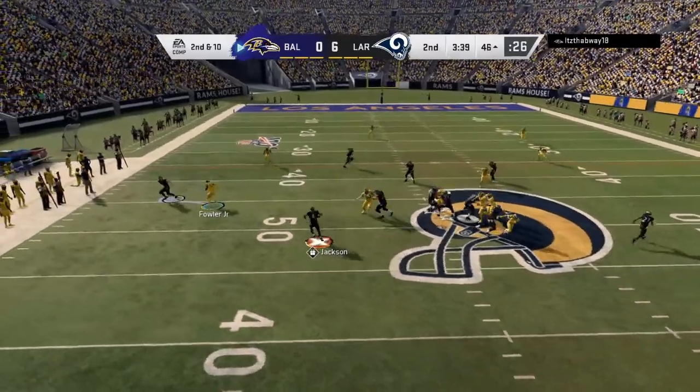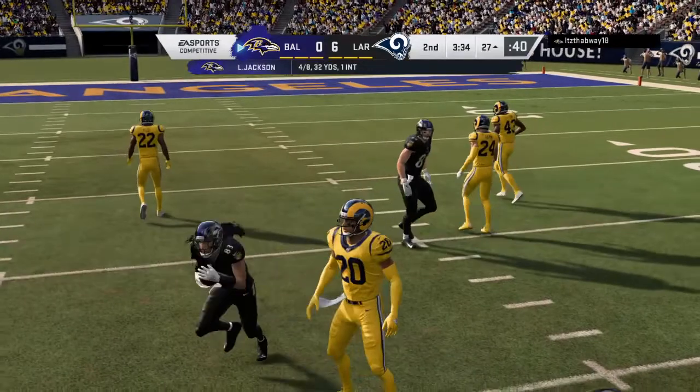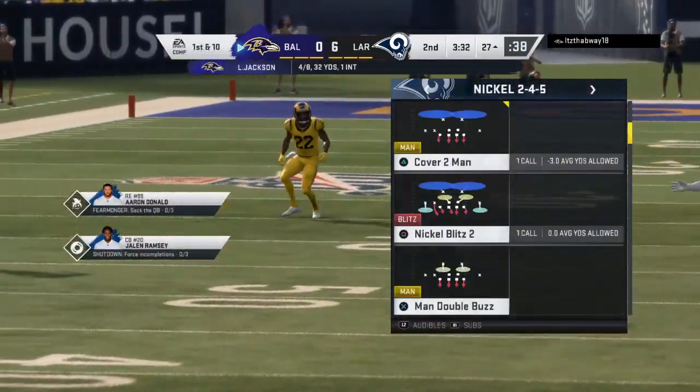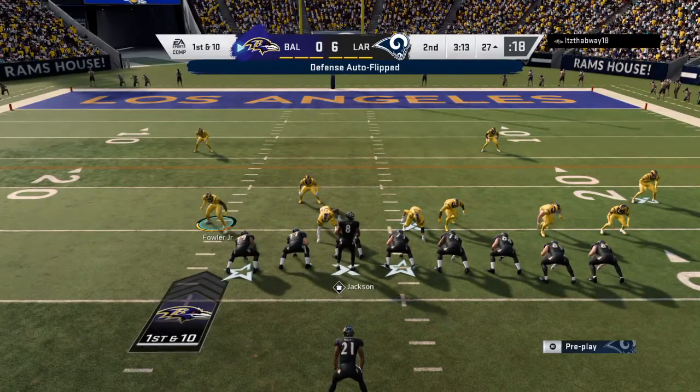Throwing again. Jackson dancing to his left. It's brought in here by Willie Snead. And he works it past the 30, almost to the 25. This offense finding its legs now.